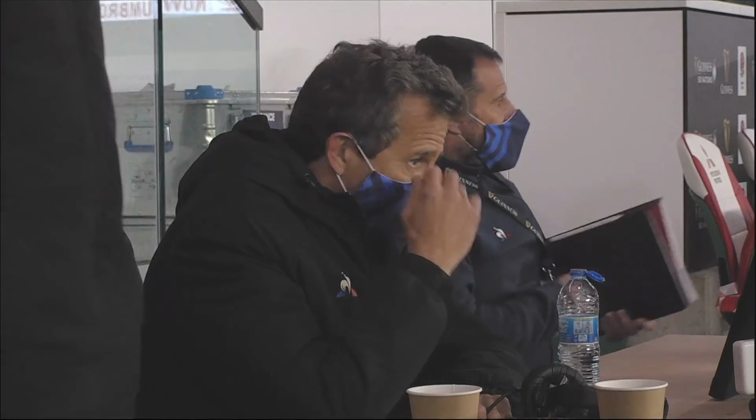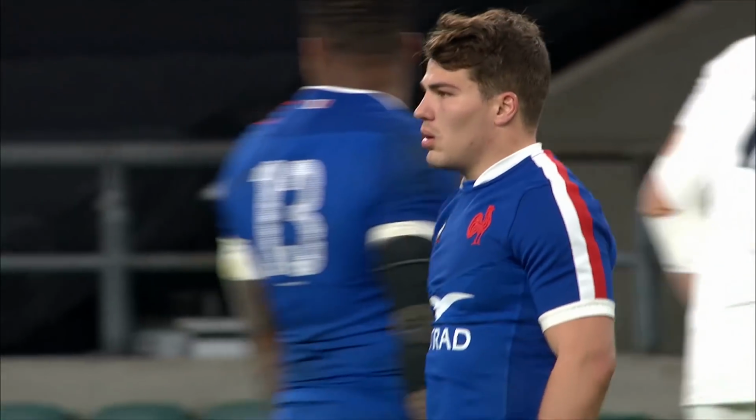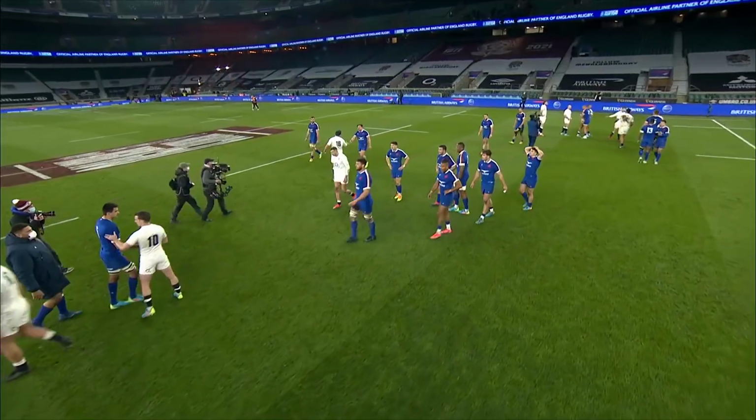They will head towards their World Cup in a couple of years' time, full of beans, but no beans today for Fabien Galthié. No Grand Slam. A glorious, majestic, magical game at Twickenham has ended. England 23, France 20.